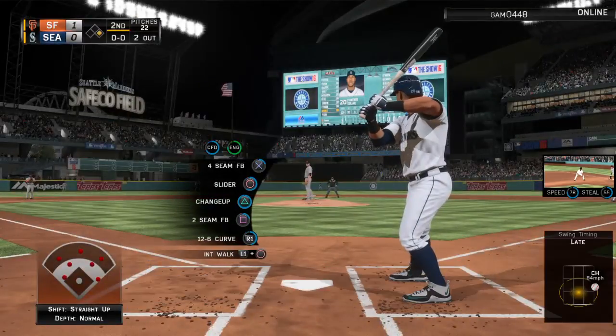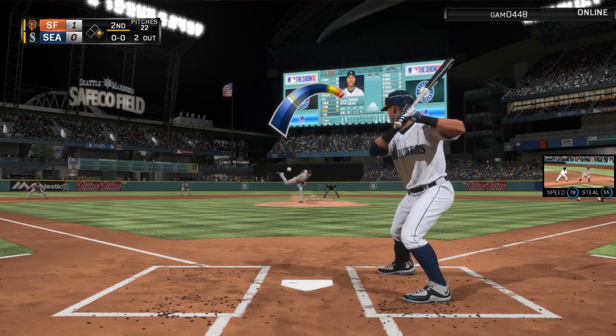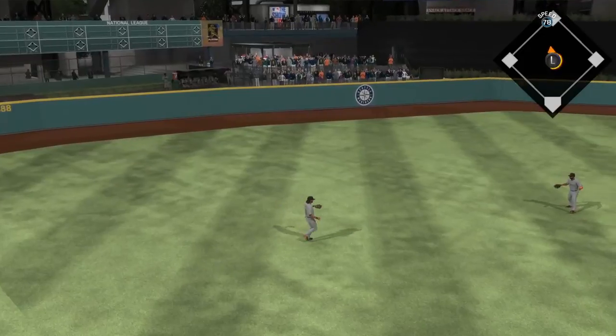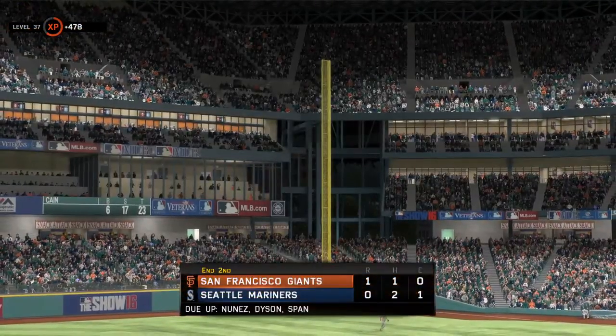Yonhervis Solarte will dig in, and this season certainly hasn't been all that kind to him as he enters play with the average down in the 230s. On the move is Pagan. He's there to make the play, and that'll retire the side.